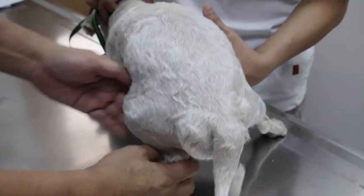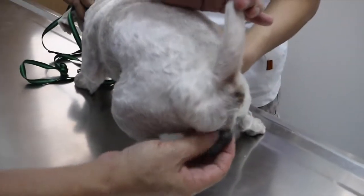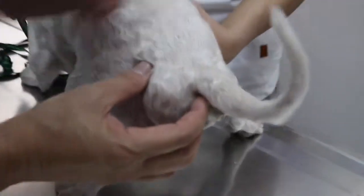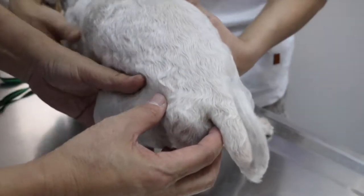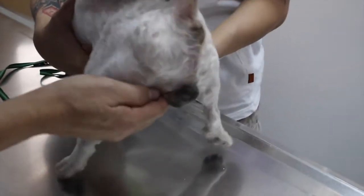Okay, April 24, 2014. This Maltese, 7 years old, male, not sterilized, has this big swelling here. For how long? 1 year? No, for a few months. Starting with a small lump, and then it became bigger.